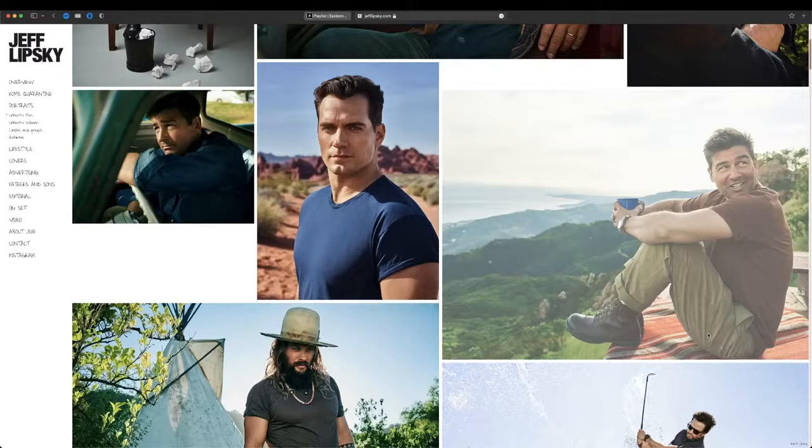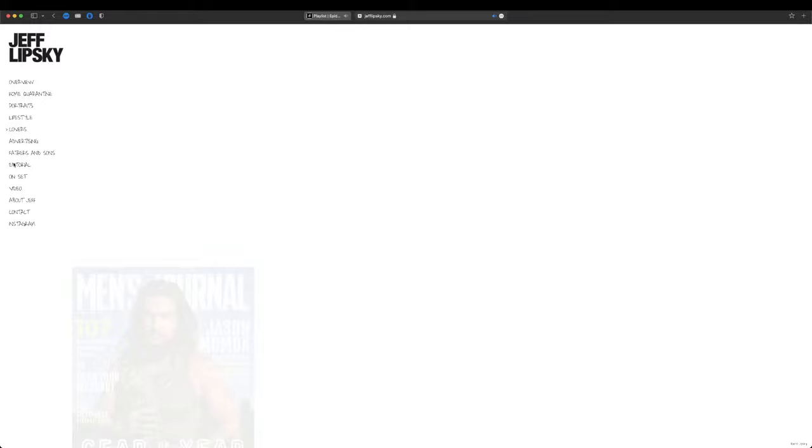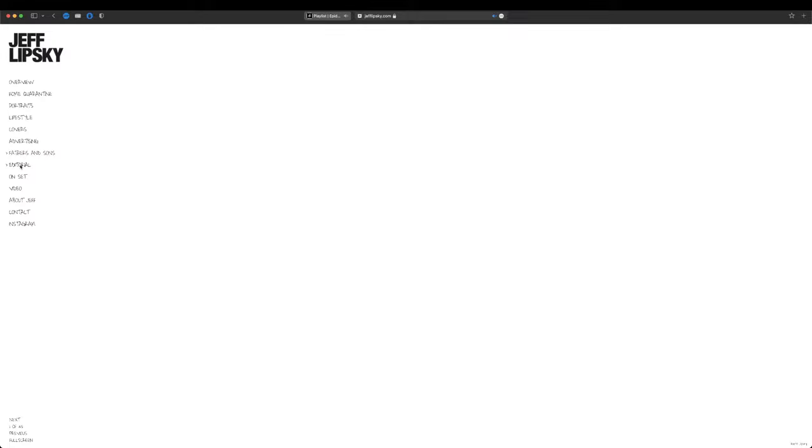This is fast. Super, super easy and simple navigation. Fast loading. So, very simple. Overview. Personal projects. Portraits, lifestyle, covers, advertising, another personal projects, fathers and sons, editorial, all of his magazine work.